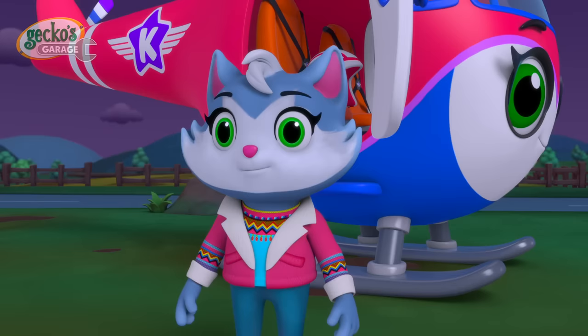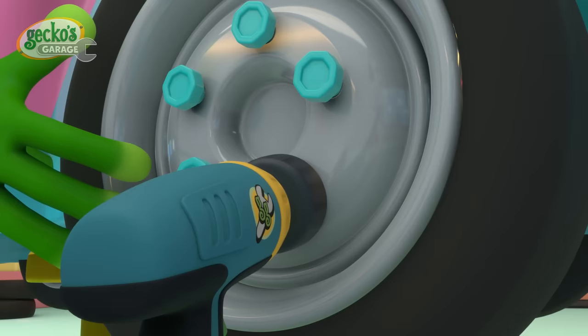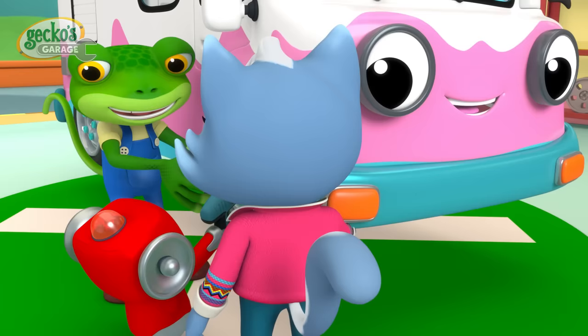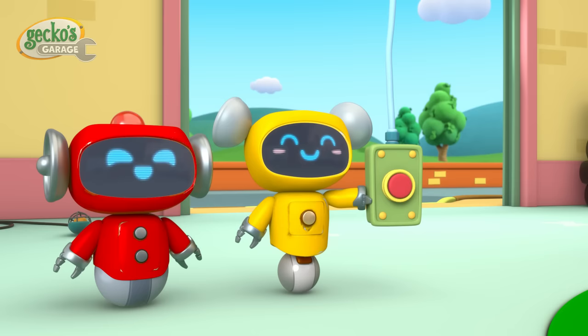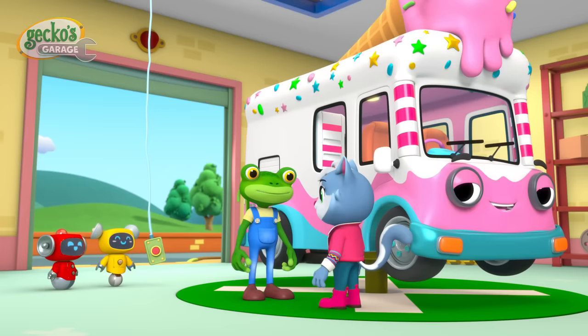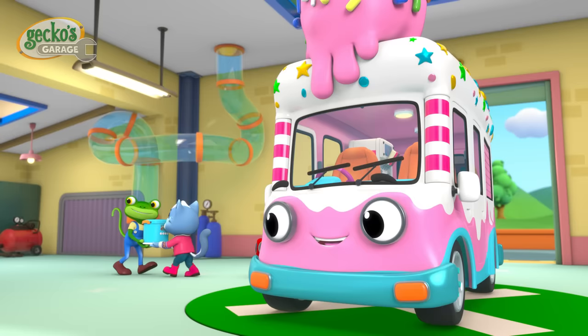Oops. Looks like the next stop is Gecko's car wash. Hello, everyone. We're giving our friend Vicky the ice cream truck a full service. Thanks, Cat. No problema, Gecko. I love to help. And I love ice cream too. We just have to repair Vicky's ice cream maker. Let's hurry before the ice cream in here melts.